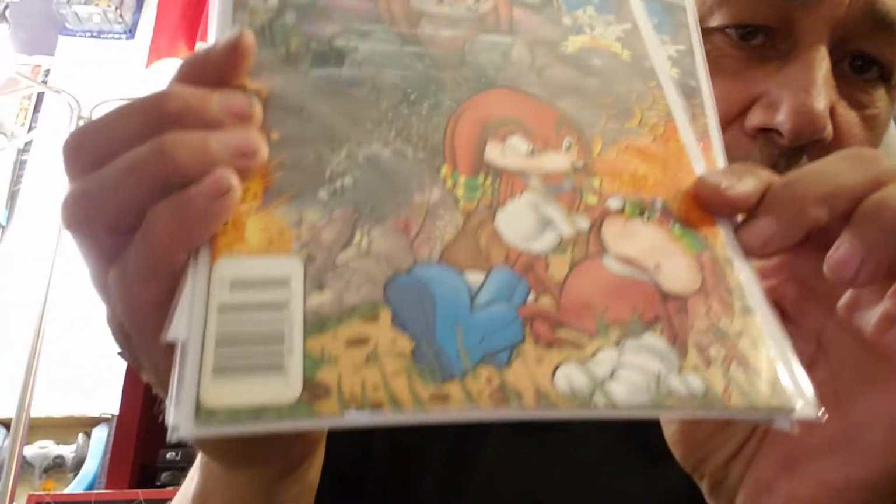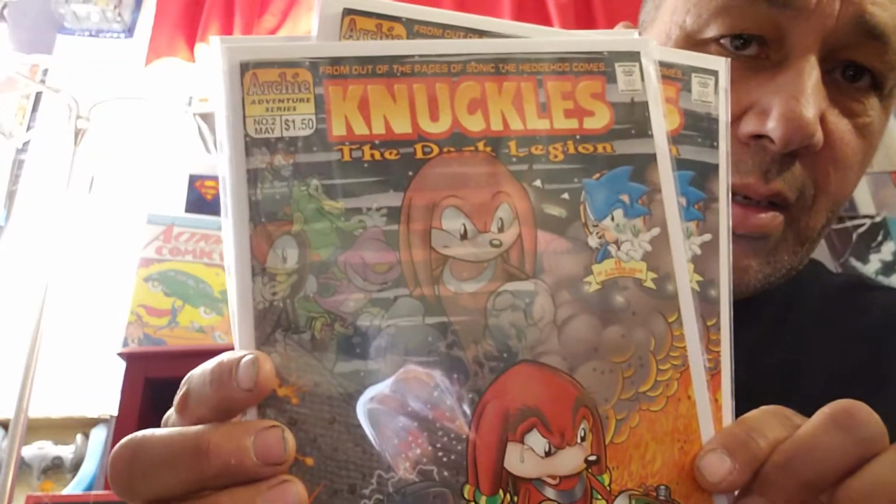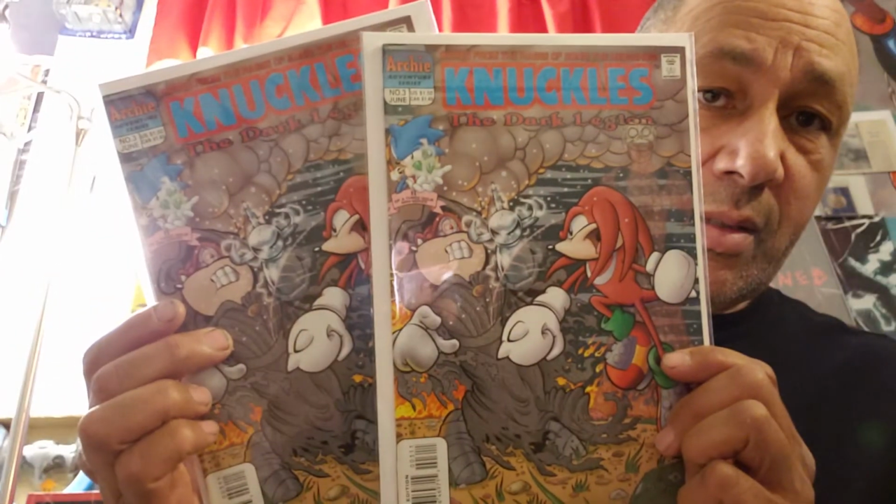You see, they're all in pretty good condition. I was like, wow, and they weren't all in bags either when I got them. Some of them were, but not all. So I'm glad they were still in good condition. Like I said, I found them before, and they're like that. Here's number 3 of Knuckles, the Dark Legion. I got 2 copies of that.